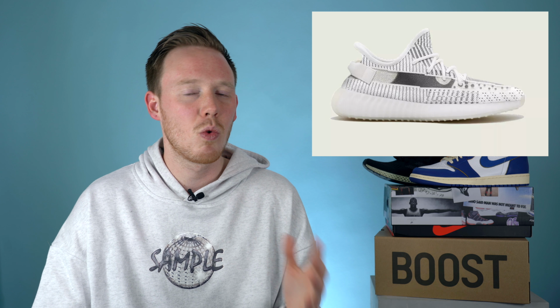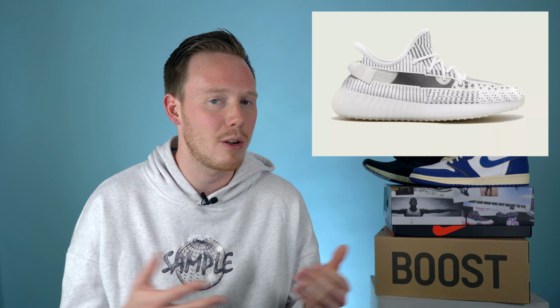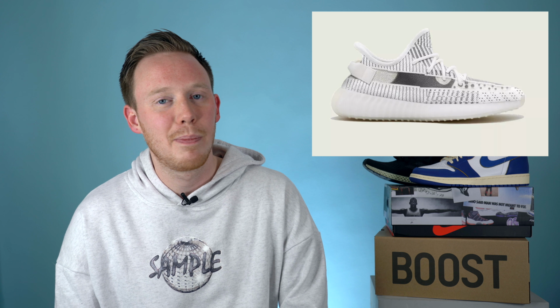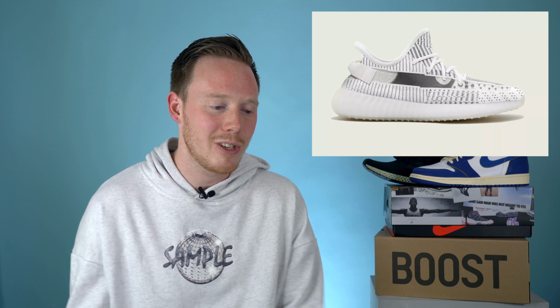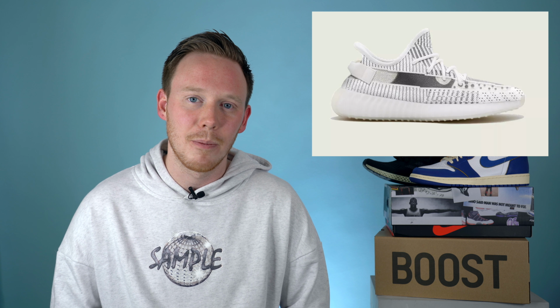From what I've heard, the sneaker will be a little bit more limited than regular 350 V2 releases. However, I don't know how true that is. So if you want a pair, make sure you're calling your plug and staying up to date on release dates, because shoes like this go pretty quick. And of course, if you couldn't already tell, the sneaker is probably gonna sell out.